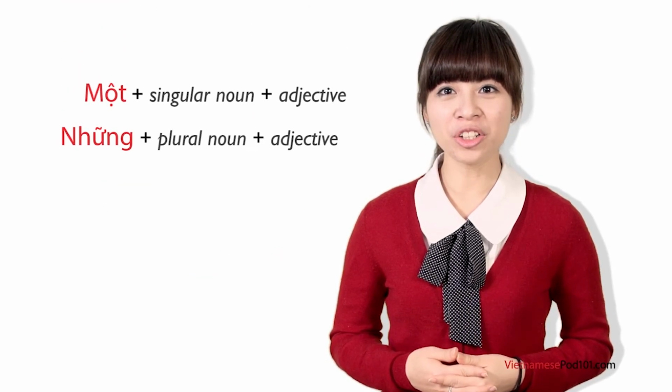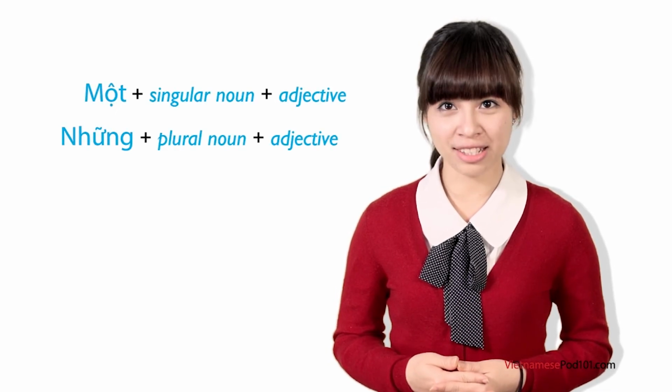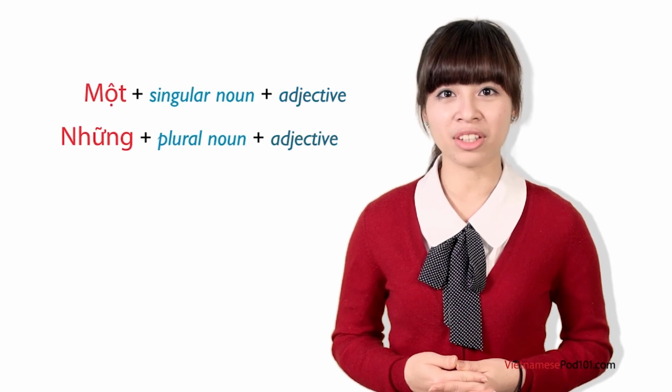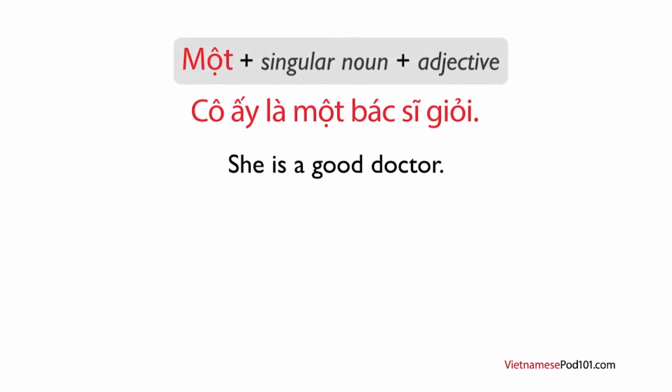Now, the second rule is how to combine a noun and an adjective in a noun phrase. This is the opposite of English. The adjective comes after the noun. The structure is một plus singular noun plus adjective. Những plus plural noun plus adjective. Let's look at some examples.